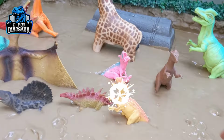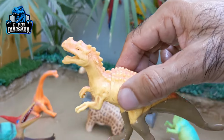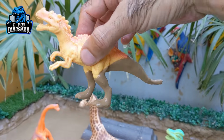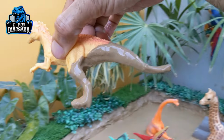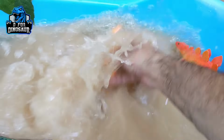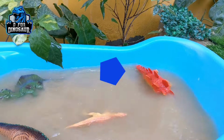Let's see what we have next in our mud ground. And the next one we have is Ceratosaurus, which is another carnivore dinosaur and a spiky dinosaur who moves with two legs. Let's wash him, let's make him clean. Here we go, Ceratosaurus.